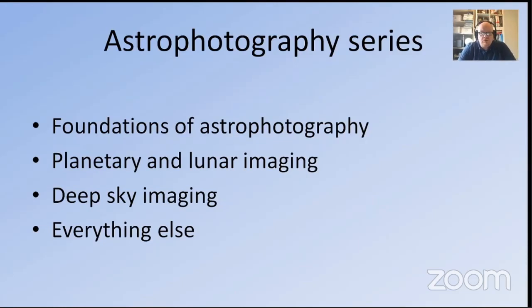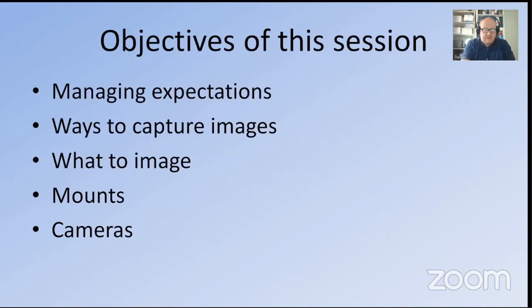So on to tonight's session. We're going to talk about managing expectations, ways to capture images of the sky, what to image, a very brief part on mounts. I suspect we need a whole session on mounts to describe the various types, but we'll just touch on those, and then something about cameras, which Lee's going to cover.